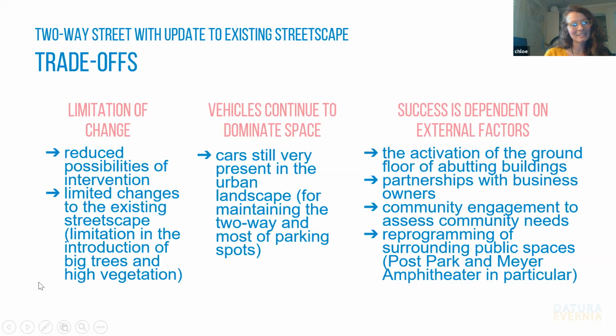Next slide, please. And then the trade-offs that go with this, again in three categories, just summing it up. We have the limitation that not moving the curb lines and changing the existing streetscape too much means that you can't realign the road, and you have to sacrifice which area of the road we're going to focus on more. And with not having a large amount of space on one side of the road, maybe you can't do as much as you would want to with the other scenarios.